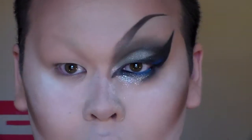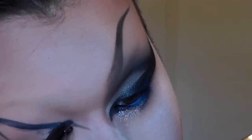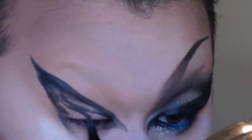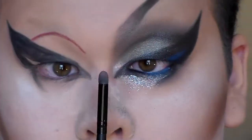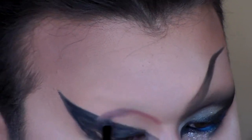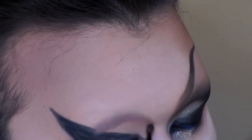To start off this eye, I went ahead and laid down a general shape guideline of what I wanted this eyeliner to be like. It's basically a large triangle just on my face. Moving on to the crease, I used a lip liner so I could precisely map out and carve out where I want this new lid to be, and then I smudged and blended that out so I could then bring some shadows into this crease.